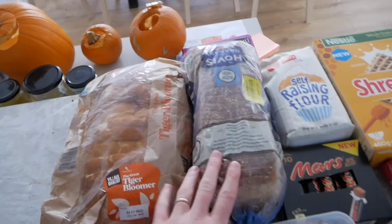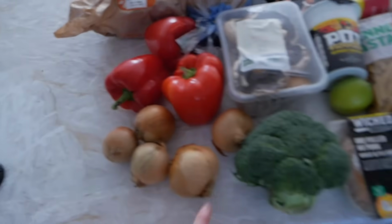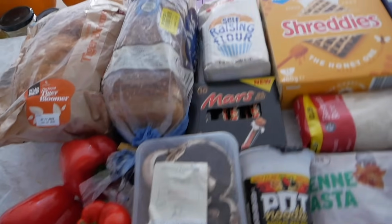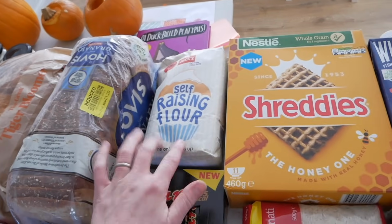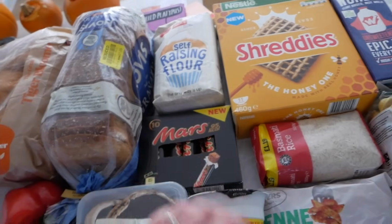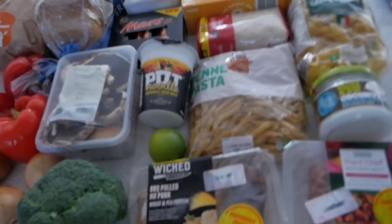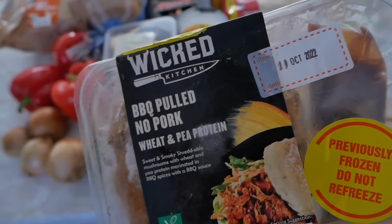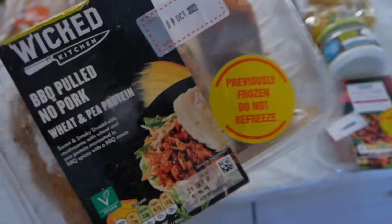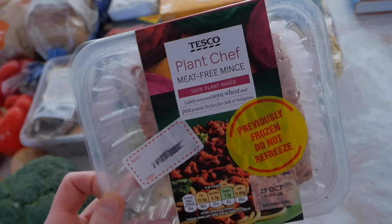Got 2 loaves of bread, which we'll be putting in the freezer, peppers, onions, broccoli, mushrooms, self-raising flour, I want to make some cakes, some mini Mars bars, which Joel's going to be super excited about, a pot noodle, a random lime, then barbecue pulled no pork, which I'm really excited about. Also some Plant Chef mince, again very excited about.